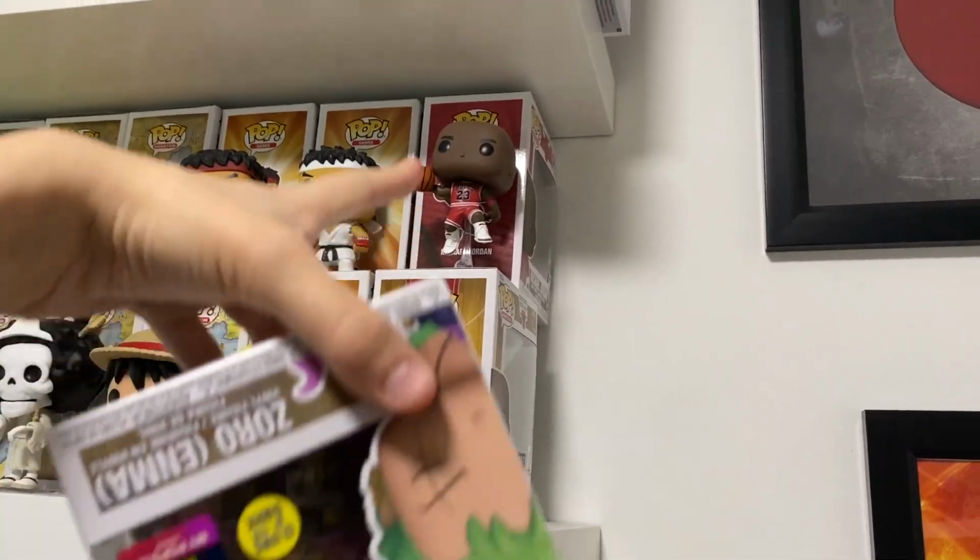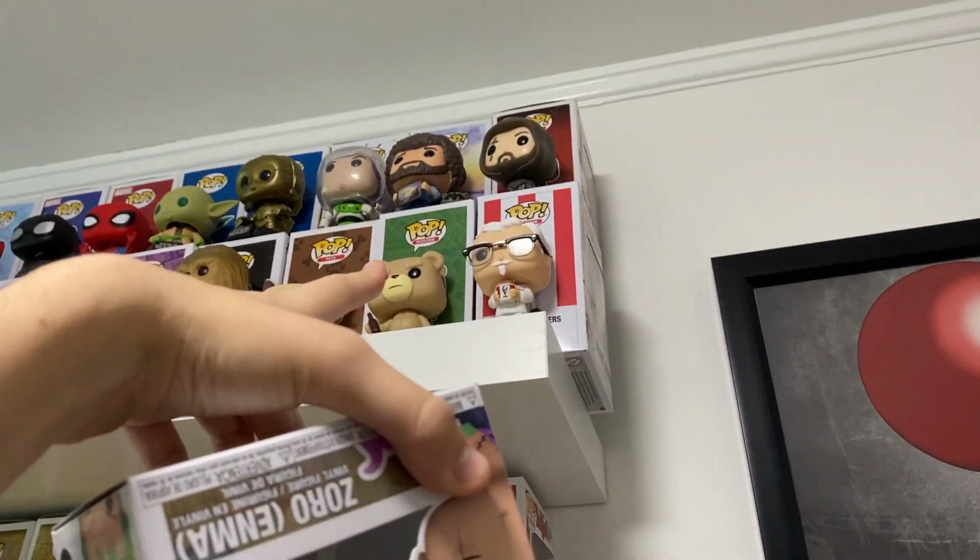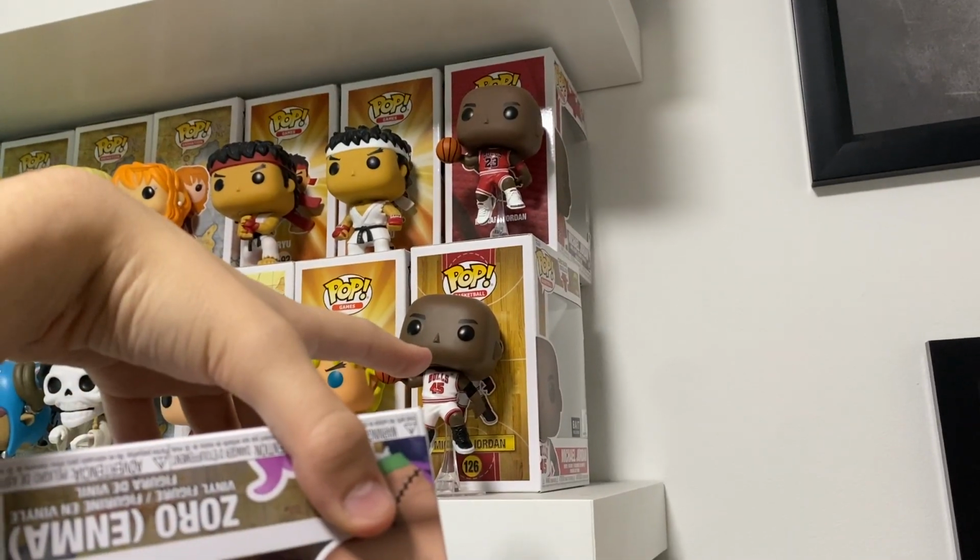So maybe I move these 2 up here and move one of these pops down here and get rid of one of the pops up there, or I just get rid of one of the Michael Jordans.